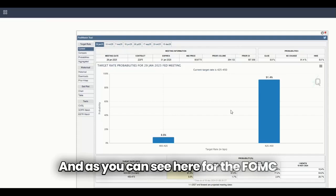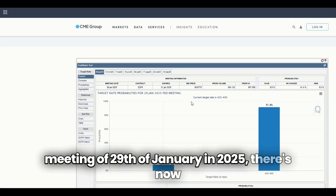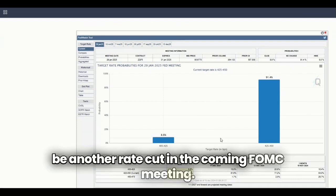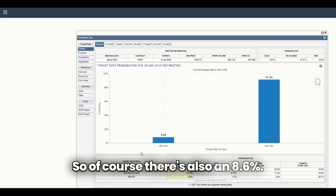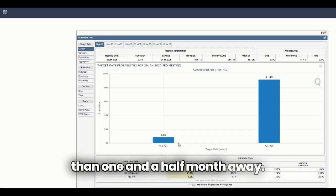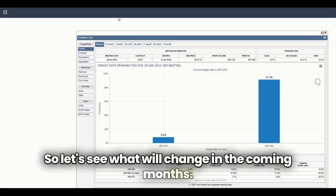As you can see here, for the FOMC meeting of the 29th of January in 2025, there's now a 91% chance that there's not going to be another rate cut in the coming FOMC meeting. Of course there's also an 8.6% chance, but this is still more than 1.5 months away, so a lot of things could change. Let's see what will change in the coming months.